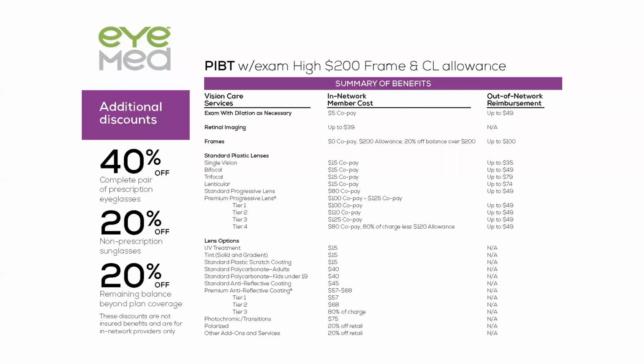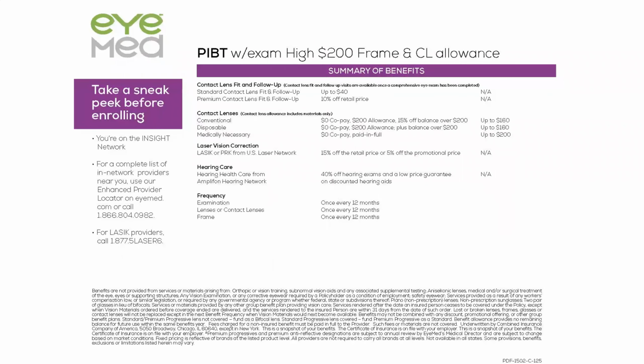So we'll talk a little bit more about IMED. Here is a summary of benefits. You can follow, and it tells you about discounts and what the charge is for your copay, and if you're staying in network or out of network, your lens options. So you can review this. And then I believe the next slide is talking about, yeah, okay.